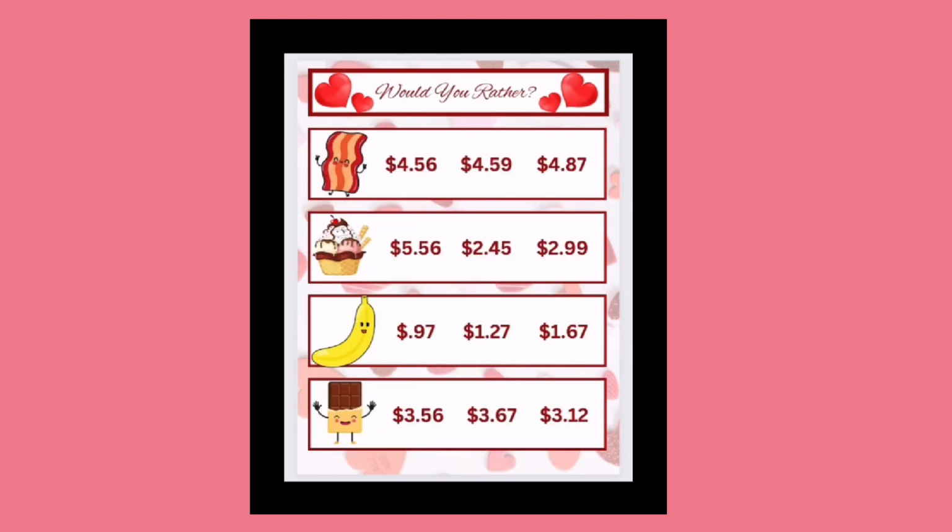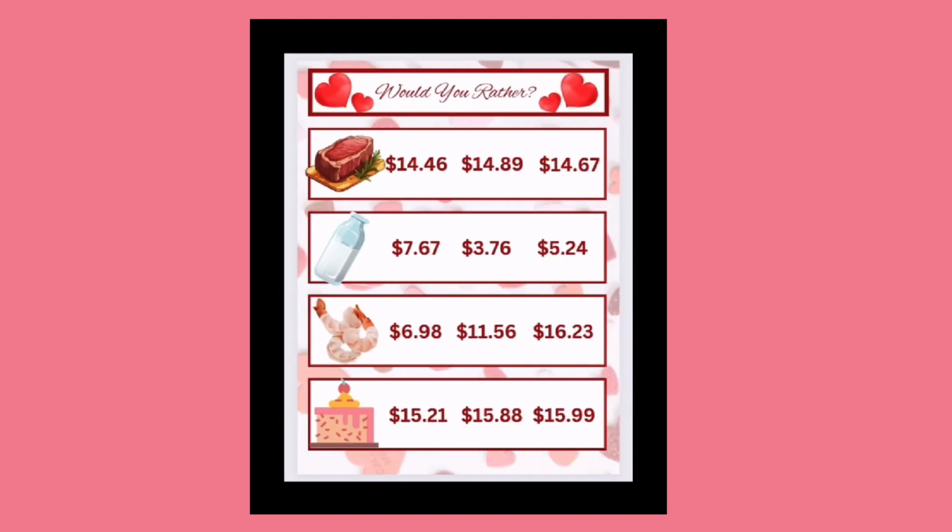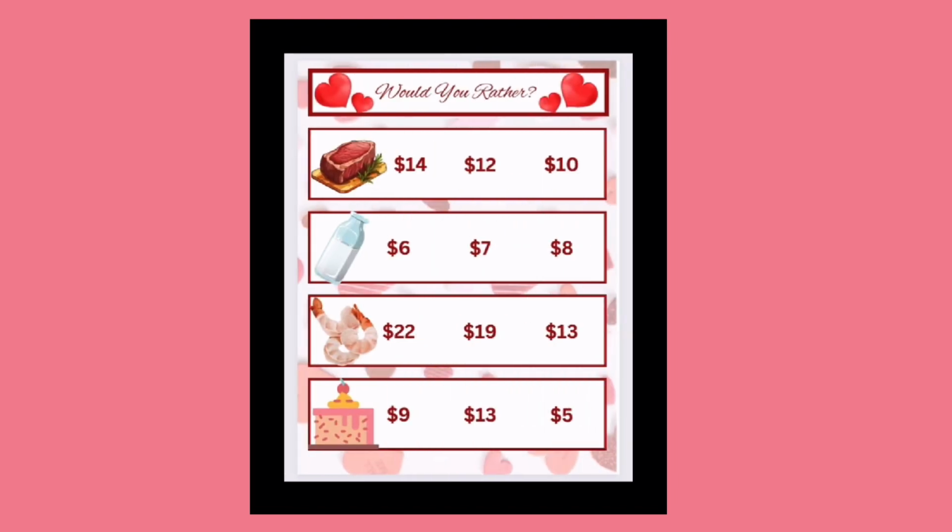And then the last activity I have is a would you rather, and your child is simply going to circle the lowest amount for each item. So this is something that is fun for the younger children. It has plenty of pictures, plenty of colors. I do have 2 different options for you. So option number 1 has dollars and cents. Option number 2 is just dollars. And you have 2 different sets that you can practice on. The second set deals with slightly higher money values, but again, also has the dollar and cent option and then just the dollar option.